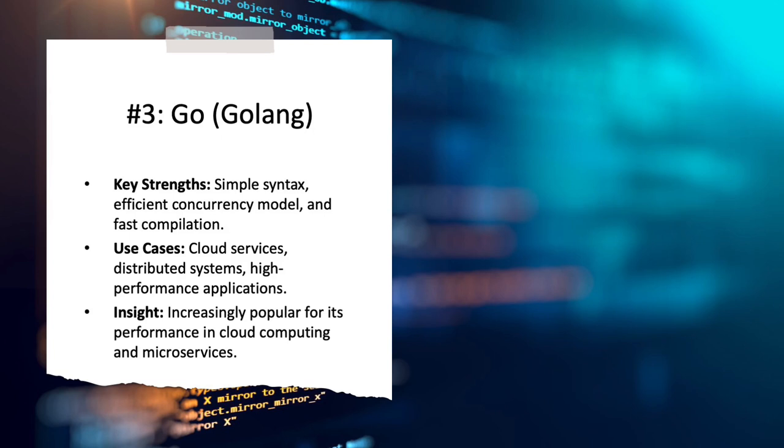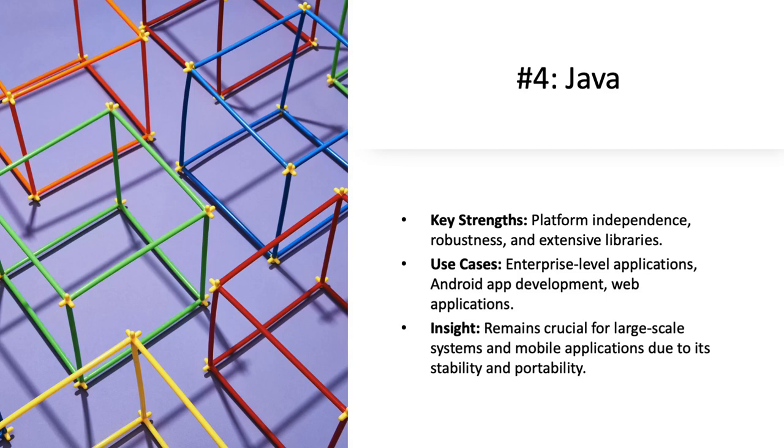Coming in at number three is Google Go or Golang. Its key strengths are its simple syntax, efficient concurrency model, and fast compilation. So some of the use cases for Golang are cloud services, distributed systems, and high performance applications. So that's number three, Google Go.